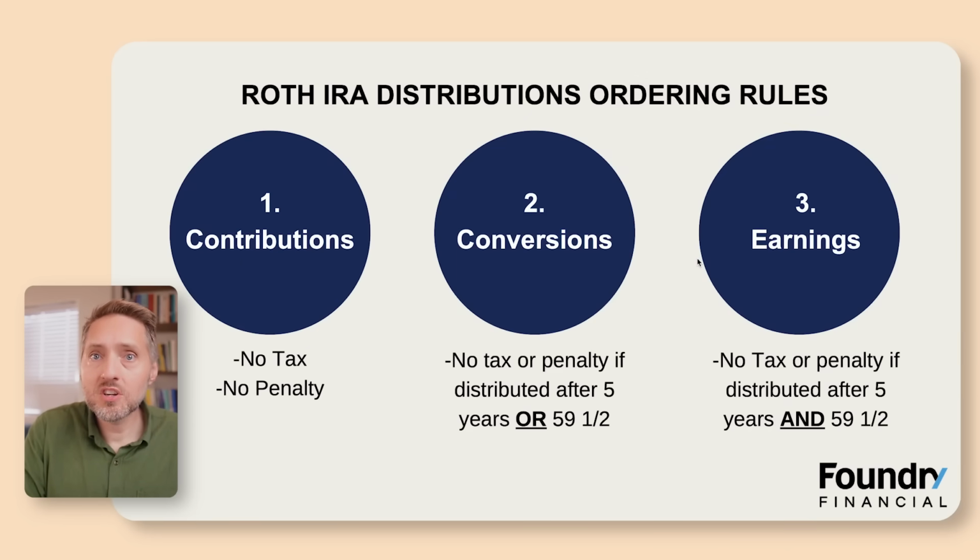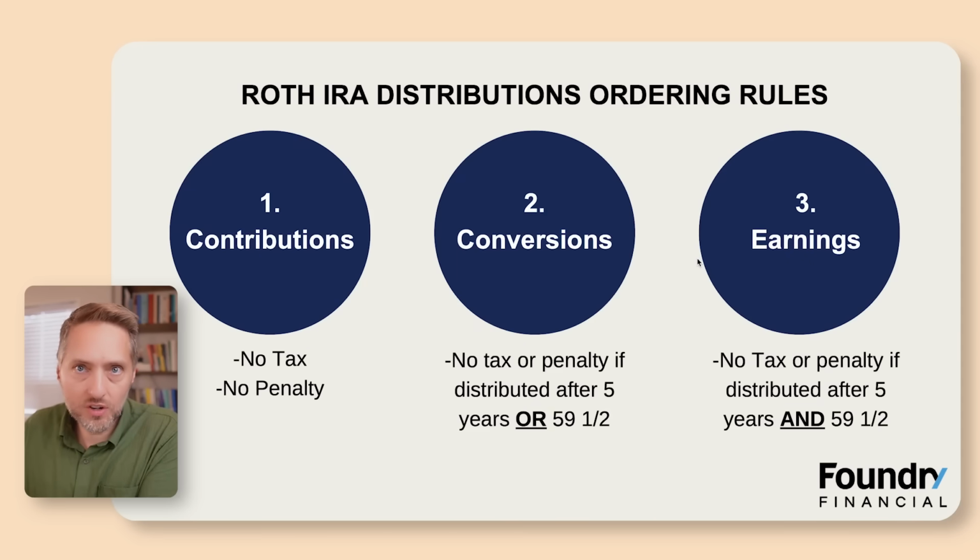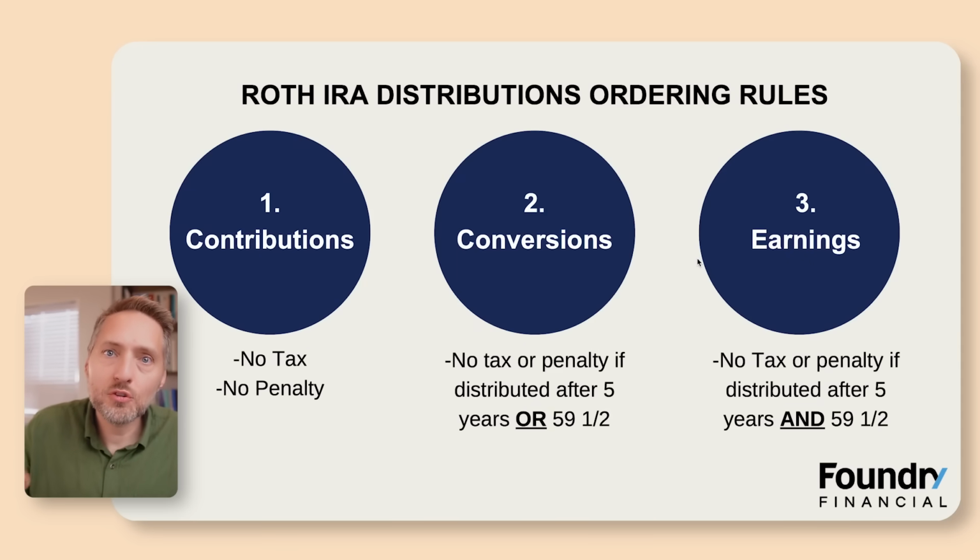And it's important to note that with this 5-year rule, each conversion has its own 5-year clock. So if you convert 100,000 one year, and then the next year you convert another 100,000, and the next year you convert another 100,000, and the next year you convert another 100,000, each of those conversions will have its own 5-year clock. If you're over the age of 59.5, you don't need to worry about each conversion having its own 5-year rule. So that's the first 5-year rule.